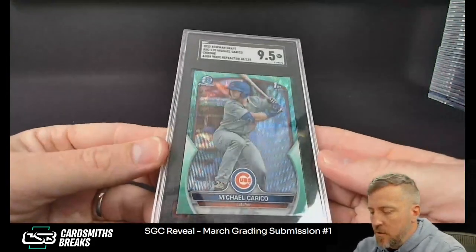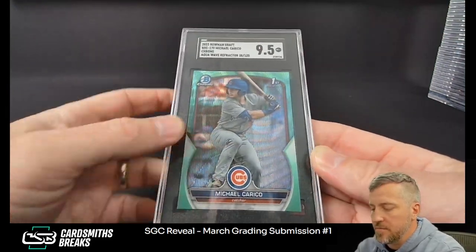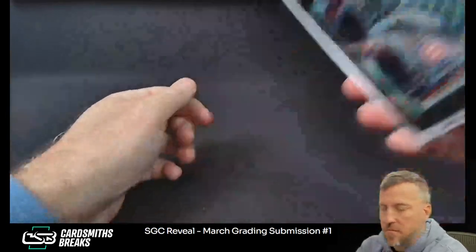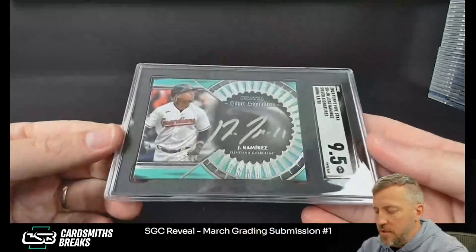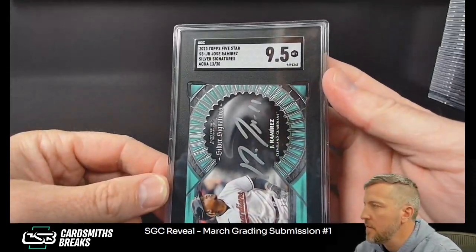Mikey C on the Cubs to 125. Aqua Wave Refractor from 23 Draft got a 9-5. A lot of the slabs have little marks on them. I don't know how to fix that. Your 5-star Jose Ramirez autograph, 9-5. On the card, no auto grade.